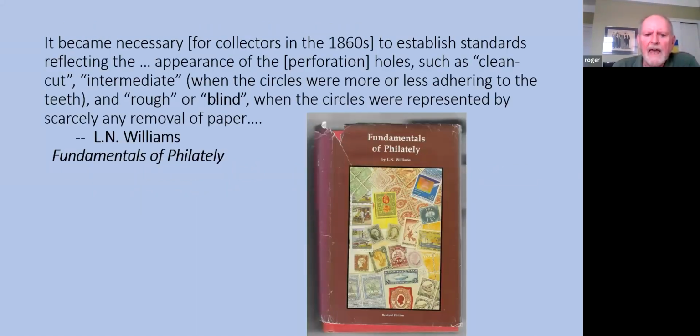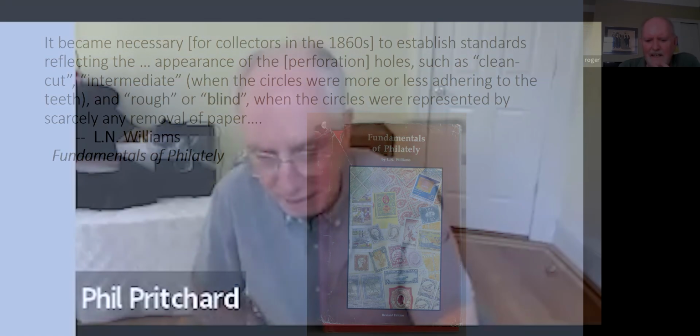So this is from L.N. Williams' Fundamentals of Philately. It's a book I resort to frequently. It is comprehensive, but I find it sort of impenetrably written. Tremendously valuable, but like you say, parts of it are tedious and overdone, and very, very worth having, though.